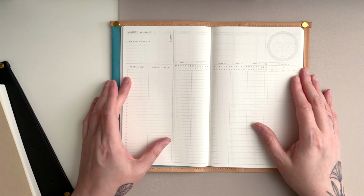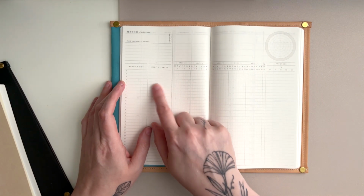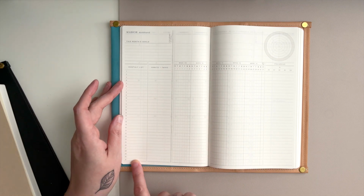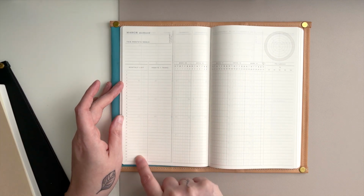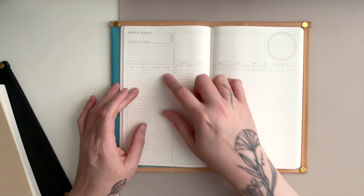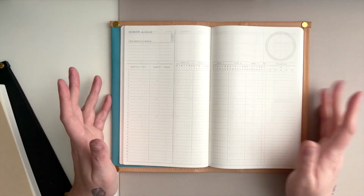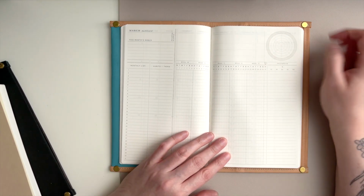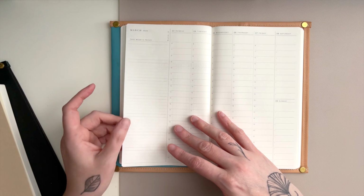But this is really interesting to have, the things I'm working on. Monthly list. It does go down to 31. You could do a thing a day. I think that's a little much. She gave some ideas for this. And then, yeah, I don't know exactly what I'm going to be using these for.